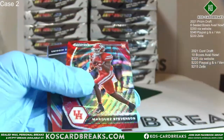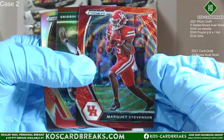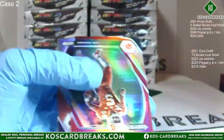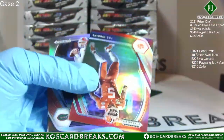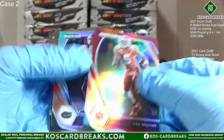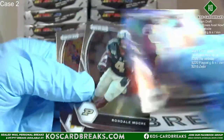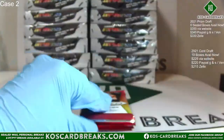Malik Herrig, base auto, kicking us off with case number two. 80 autos to go here. Marquez Stevenson, Red Wave. T. Higgins, 12 of 299. Kyle Trask, Silver. Rondell Moore and Nico Collins.